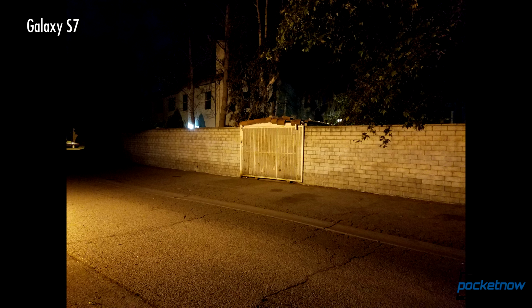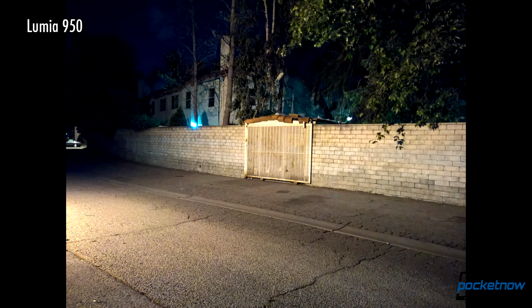Samsung is veering a bit more gold than what this scene really looks like, and Microsoft absolutely nails the white of the gate but almost entirely ignores the lighting information. Just for reference, this scene looks more like this in real life.